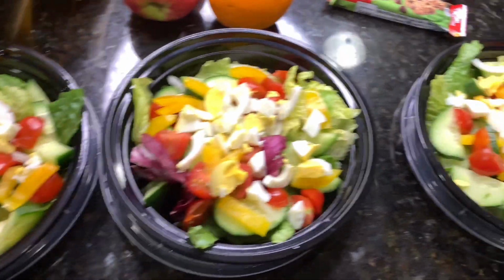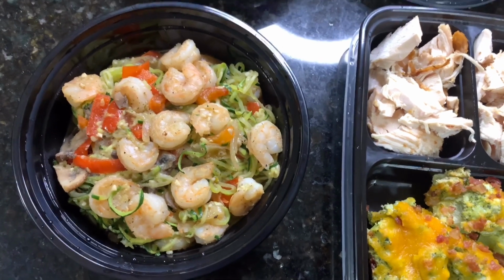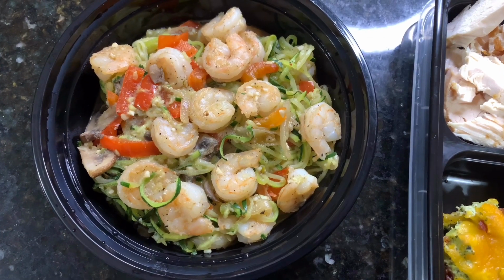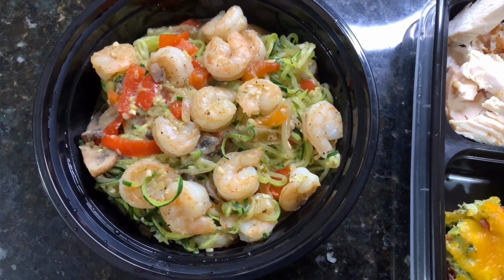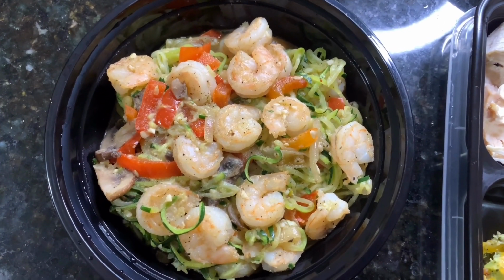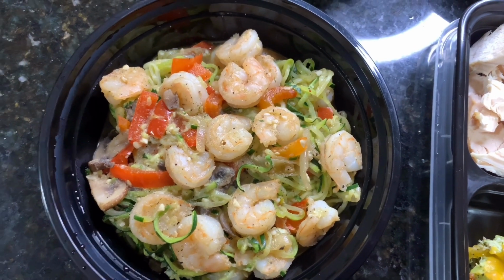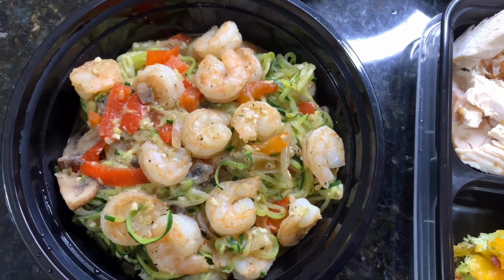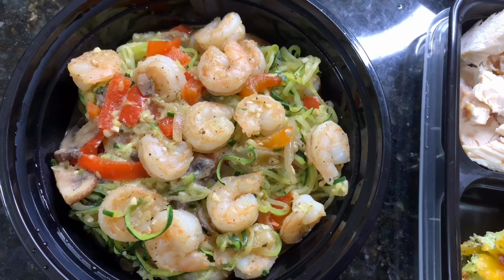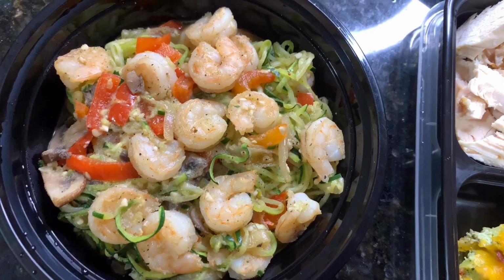And this is what I would eat when I get up before I leave the house to go to work. I would eat this. So I kind of do it in the reverse way, but it works for me. So this is just zucchini noodles that I spiralize with my spiralizer, and then I saute some shrimp, some peppers, some mushrooms, and onions, and I just mixed it all together. It's very simple, it's very tasty. I did not add any sauce to this, but you can add sauce to this. You can add Alfredo. I've done it with Alfredo sauce before. You can also add red sauce or pesto sauce, and it's really good.